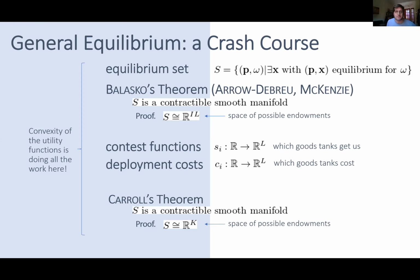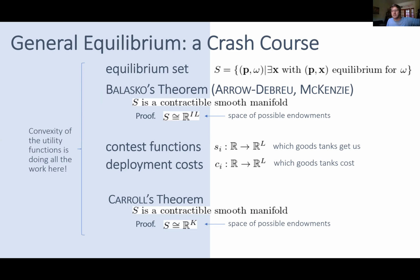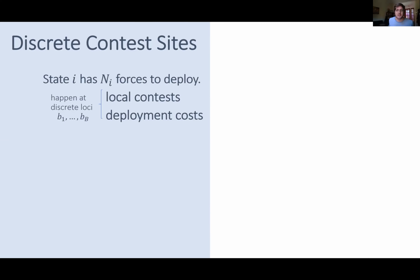All right, now let's beef this up. I want to point something out about Carroll's model and the contest functions and the deployment cost and all that. All this stuff is aggregate, right? It's like how much in total. My militarization is a number, right? But that's not how militarization works, right? It's not just that you have a number and you set a number. No, you pick where to put those forces.